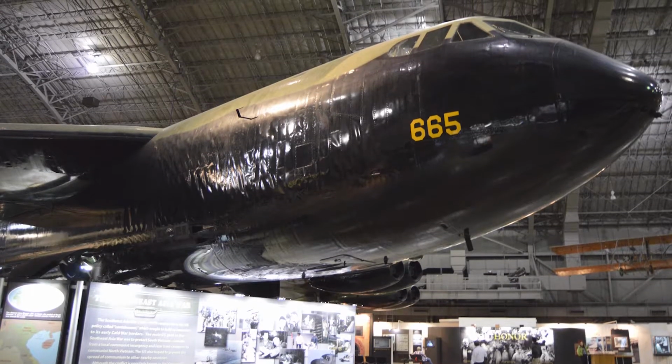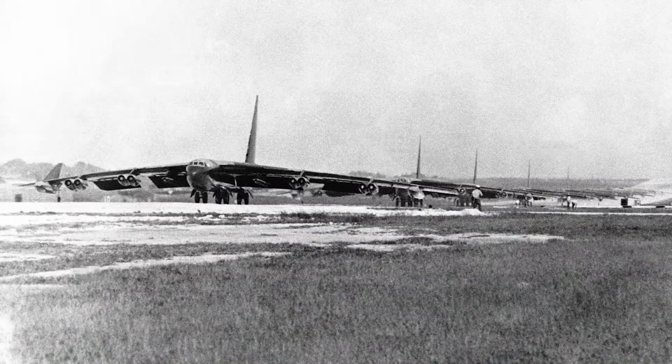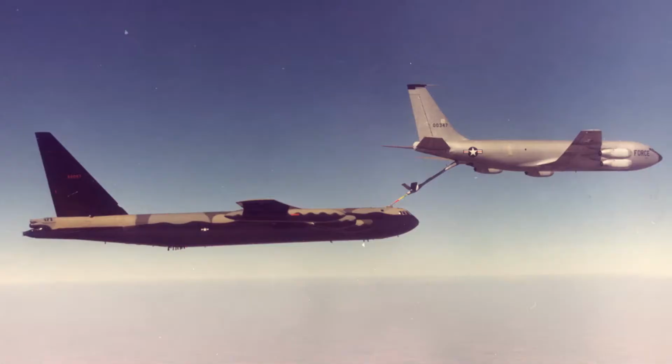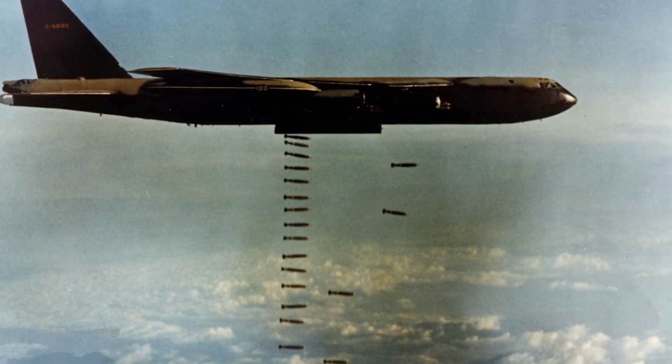I'd like to point out the B-52, that was one of my first airplanes. This is a D model B-52, and in the role it had in the years that it was active, it had a dual role of nuclear deterrent and then conventional bombing.